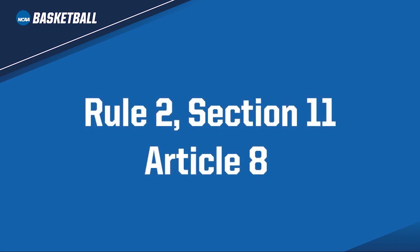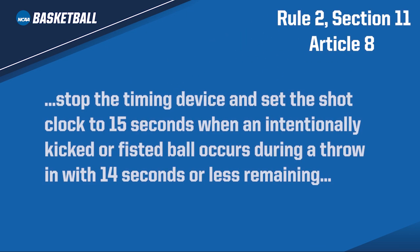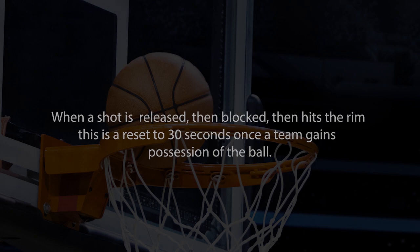Rule 2, Section 11, Article 8 states, to stop the timing device and set the shot clock to 15 seconds when an intentionally kicked or fisted ball occurs during a throw-in with 14 seconds or less remaining. Another scenario to consider is when a shot is released, then blocked, then hits the rim. This is a reset to 30 seconds once a team gains possession of the ball.